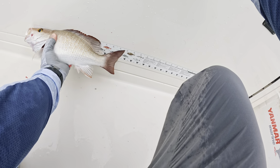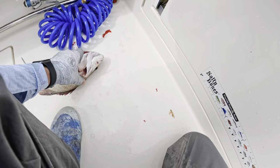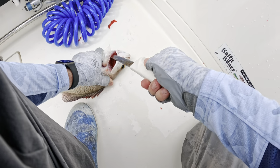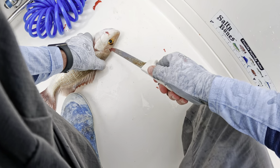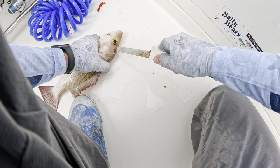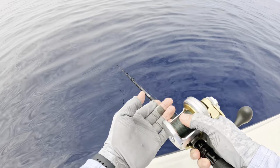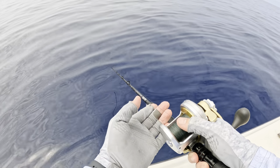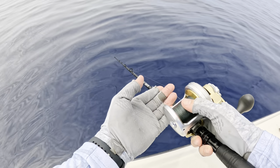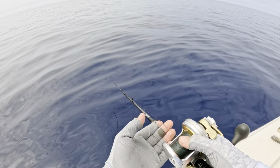Oh, 16 inch one. I don't know. 15 inch. Lead. Come out of misery. So we're at 6 red grouper, 1 mangrove, 1 lane, and a massive tuna. It is slick calm out here. It's starting to get real hot though.